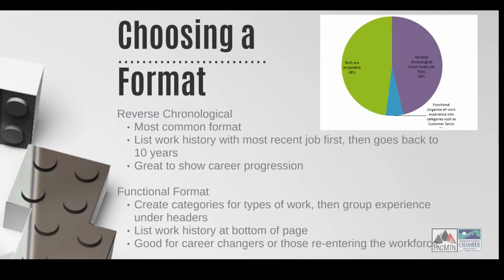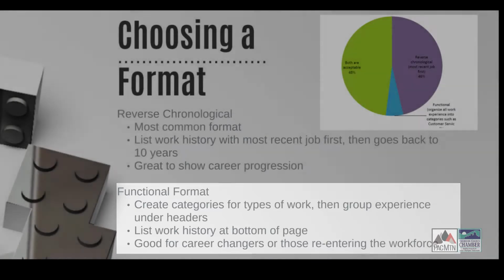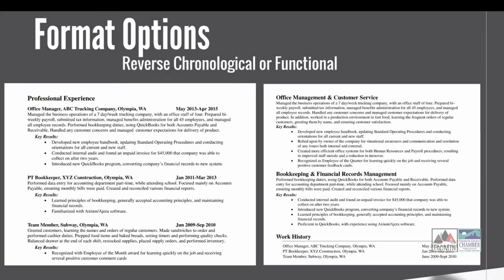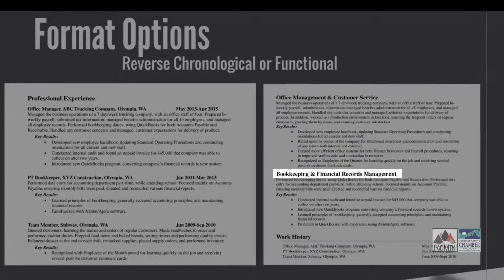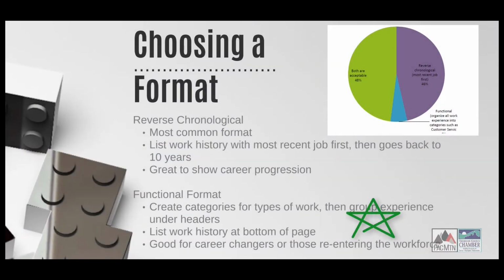The functional format focuses less on the timeline of your work history and more on your skills and abilities. It is sometimes called a skills-based resume. Instead of starting with your job title and company name, each section has a header that is based on a skill, such as office management, customer service, or administrative support. Your duty descriptions and accomplishments go under the appropriate header. Then your work history with the title and dates is listed below. This format is good for career changers or those re-entering the workforce.